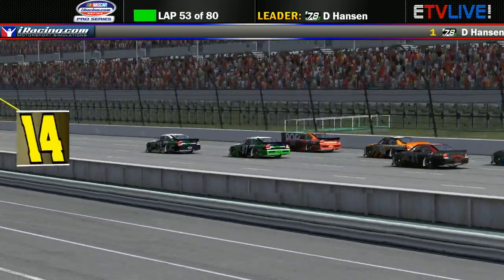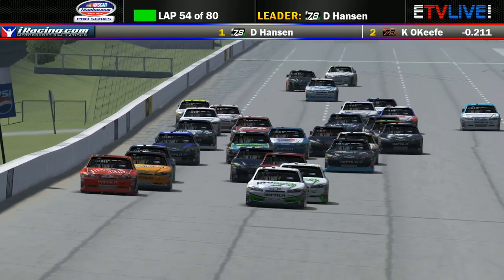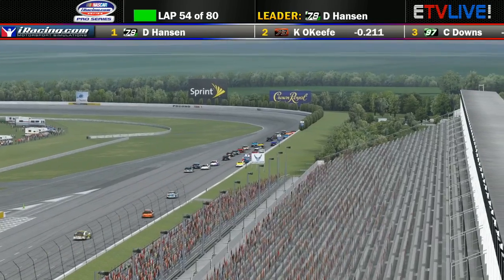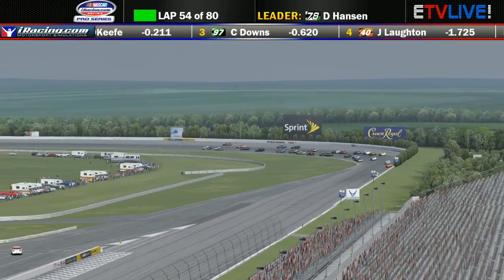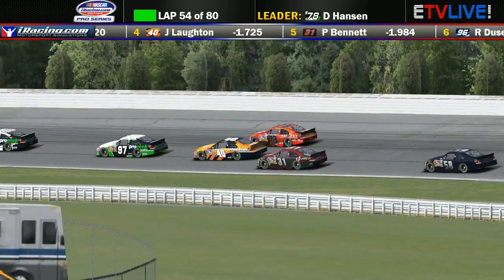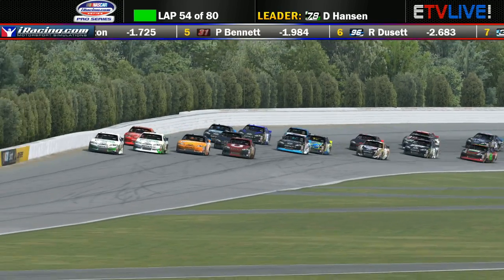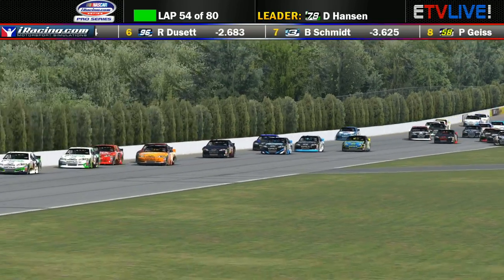This is going to be interesting going into corner number 1 to see if everybody can make it. 97 to Carson Downs, the teammate, pushing the Pro Geek Consulting Chevrolet Impala in the lead into corner number 1. 97 flashing the nose to the inside. O'Keefe goes high, wide, and handsome. Here comes Josh Lawton to the inside, and here comes the 31 as well. Peter Bennett. Where did he come from? Bennett looking at 4th. Oh, Chad Lawton into the fence.